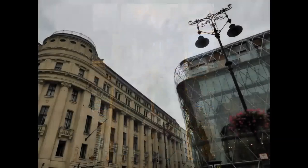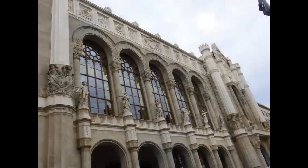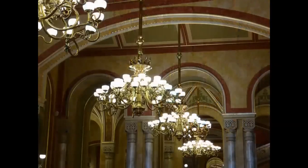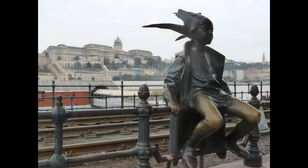Just a few more details of architecture. Here you can see a very modern building recently built across the street from something that's probably 100 years older. This is the Vigadó Concert Hall, which overlooks the river, which has beautiful opalescent glass sculptures and a fantastic lobby, and is used for public performances today. This unusual little sculpture is the Little Princess statue, a popular symbol of the city.